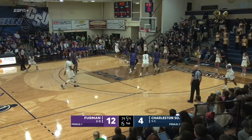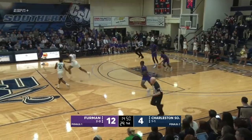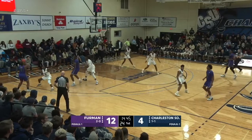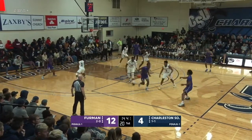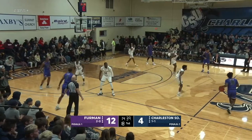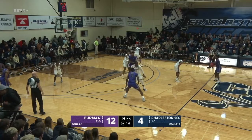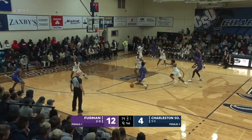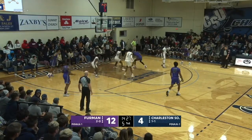So they give that foul to Trey Clark, going right back after it is Flam. TJ Porter tried to get the left hand in there, but couldn't get it to fall. Pull up from the corner, no good. Offensive rebound for Furman. And the overwhelming stat in this game, 6 rebounds already for Furman, only 2 for Charleston Southern. CSU's got to force some misses.